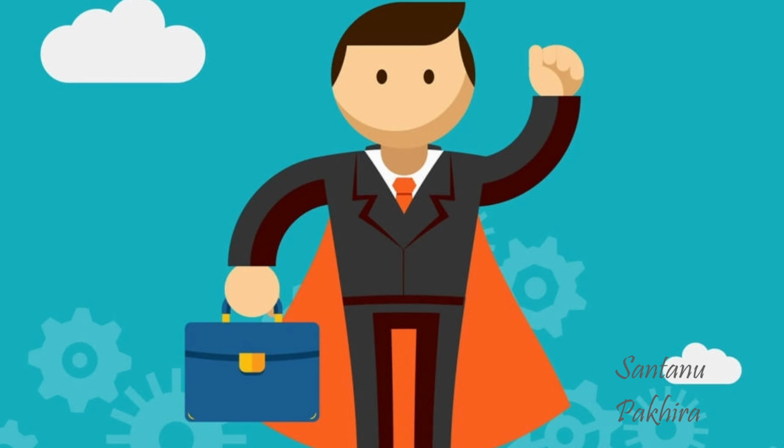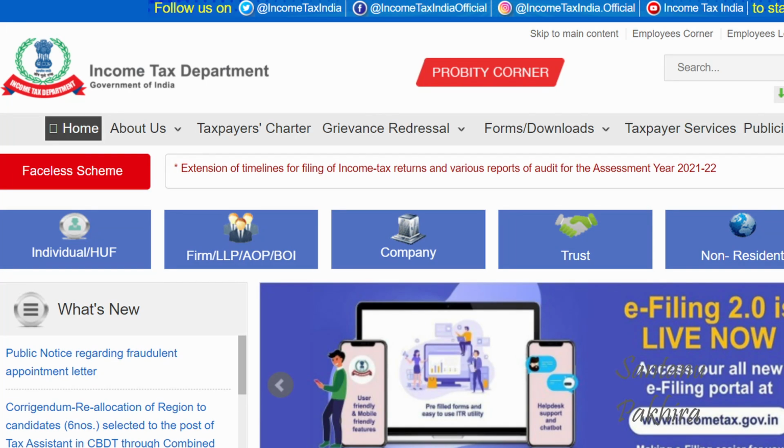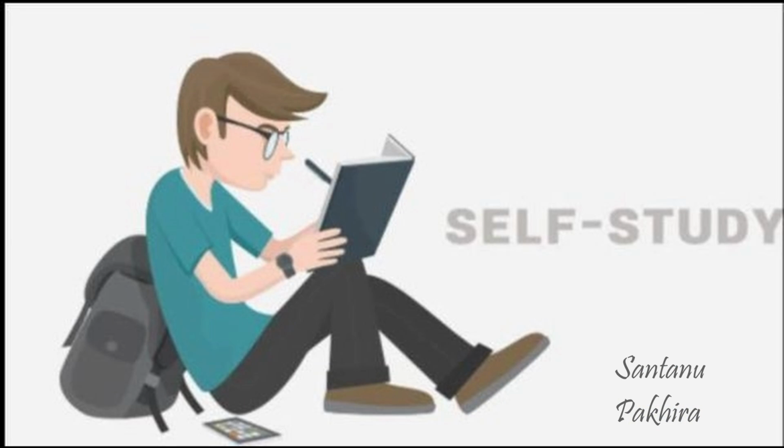If you want to know more about these methods and the benefits applicable to a salaried person, then visit the government website incometaxindia.gov.in. You will get to know more about the benefits available to salaried persons there. My final suggestion would be to read up on the topic and research them. Only when you understand these methods properly, take action.